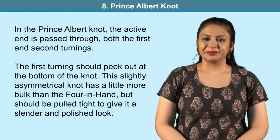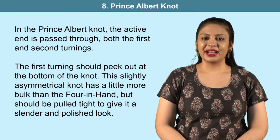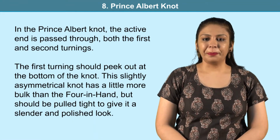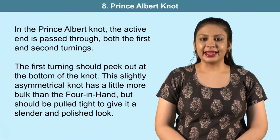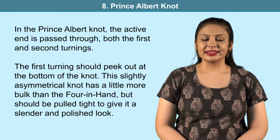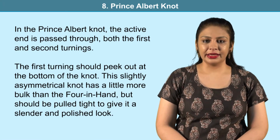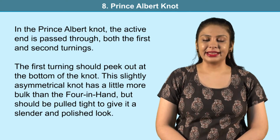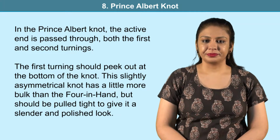Prince Albert knot. In the Prince Albert knot, the active end is passed through both the first and the second turnings. The first turning should peek out at the bottom of the knot. This slightly asymmetrical knot has a little more bulk than the four in hand, but should be pulled tight to give it a slender and polished look.